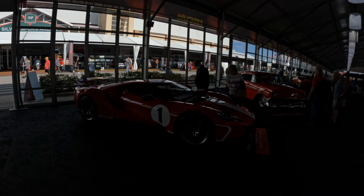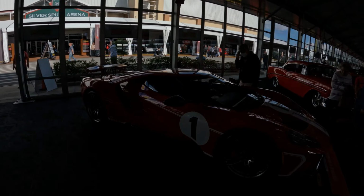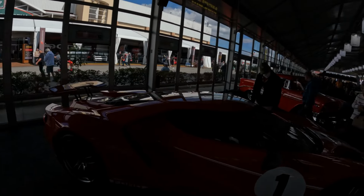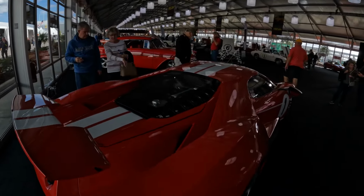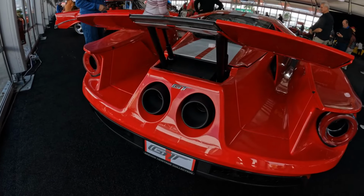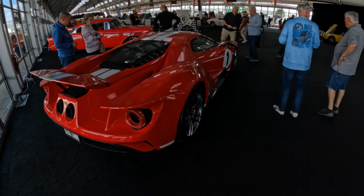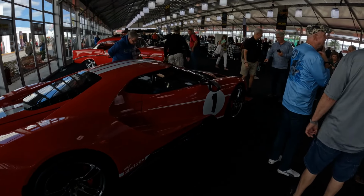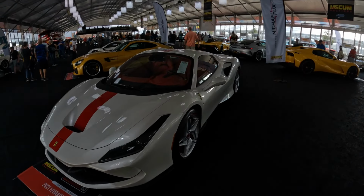Here's another Ford GT. This is a 2018 GT67 Heritage Edition. Fire engine red. Engine is in the rear here. Got them tailpipes back here. That machine is nice. Ford GT. I just went out a 2021 Ferrari F8 Spider.